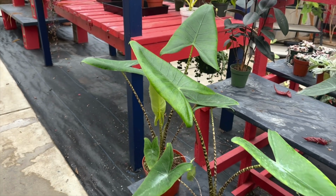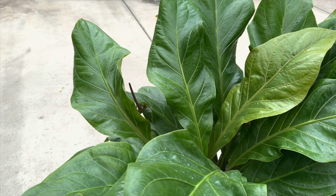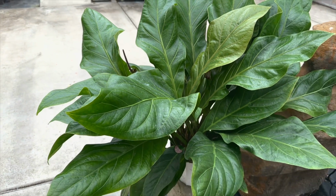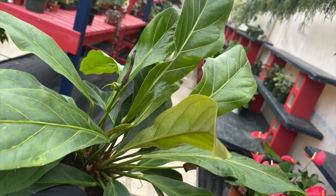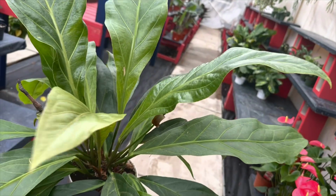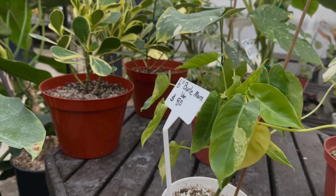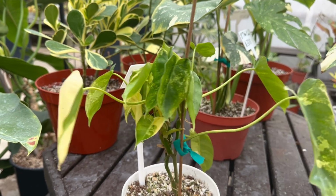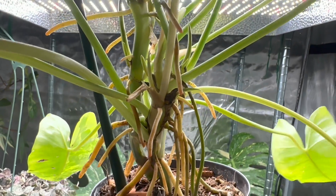And some really nice, well-established Alocasia zebrinas. These are $40 each in 8-inch pots. Beautiful, super full Anthurium plowmanii. These are $60. And $30 for this nice, super happy bird's nest Anthurium. They have some variegated Burle Marx. I love the variegated Burle Marx. Mine is doing really well.